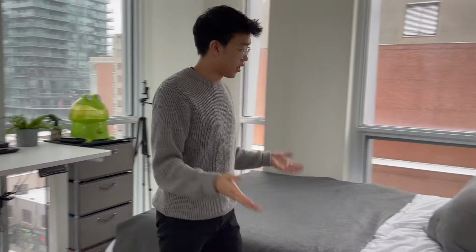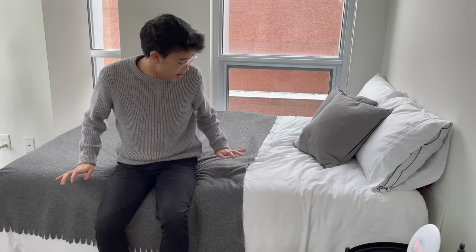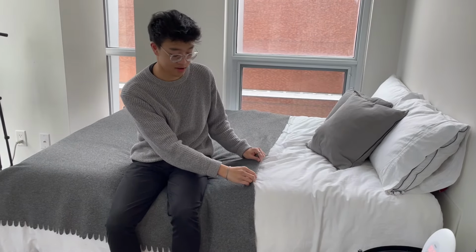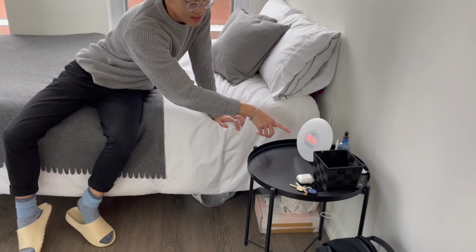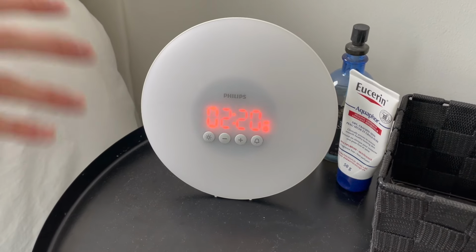So if we just go here to the bed, after a long day of work, studying, plopping down on this bed feels so nice. And I put this bedspread specifically because I don't like my outside clothes touching my bed, but I don't care if this gets dirty because I can just wash the gray blanket. So I usually just sit here, lie down here. That's my night table. And I've spoken so much about this sunset lamp. This wakes me up every single day. It gets brighter and brighter and brighter.